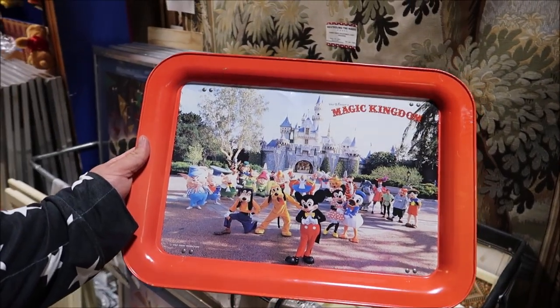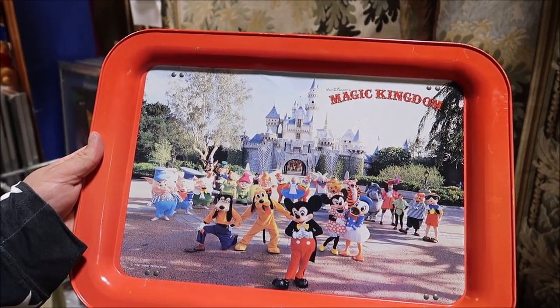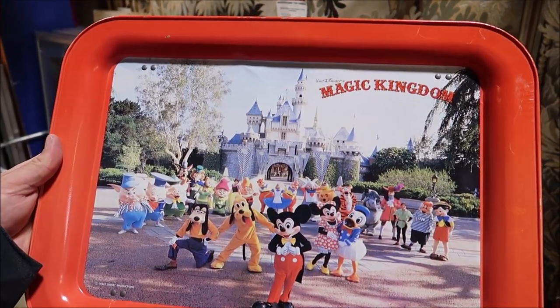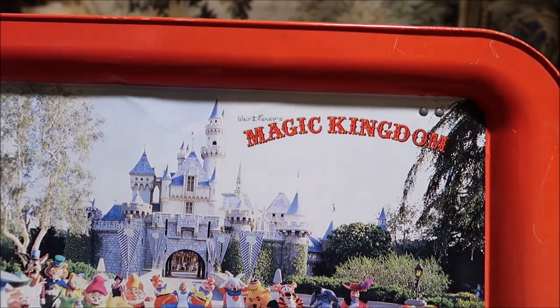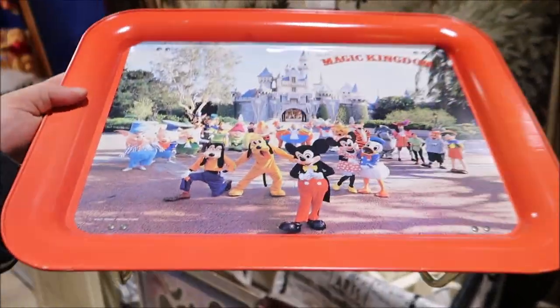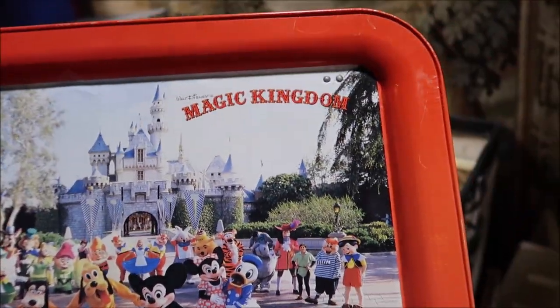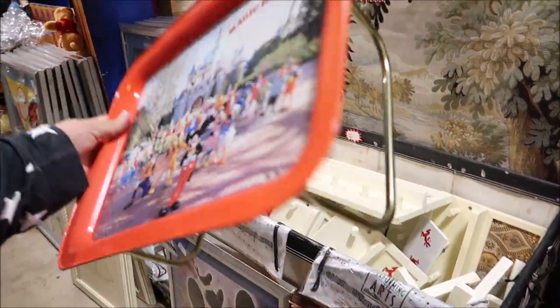It's very, very tiny and it's fragile, so I don't want to break it. This is a little banged up, but it's also a really cool piece. This is a Walt Disney Magic Kingdom tray, and it's so cool because this is in Disneyland, and it says Magic Kingdom on there instead of just Disneyland. And I don't know, there's no date on it, so I don't know when this was made, but just the idea behind it, it's really awesome. I like this a lot.